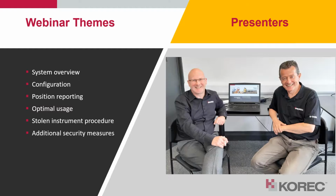Running through the themes, we're going to start with an overview of the Locate2Protect service, then go into some detail on the configuration. So if you recently got the service with a total station, or you've had it for a while and you need to learn a little bit more about how to set it up and run it, we're going to go through all the detail you need in order to do that. We'll look at how you obtain your position and report where your track devices are, how to get the best out of the system, the optimal usage, what you can do in the unfortunate event that a total station or other device is stolen, and a few other ideas in terms of technology-based security measures.